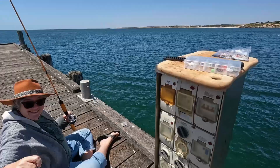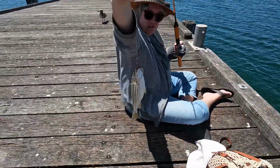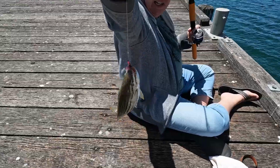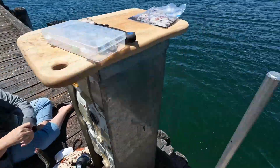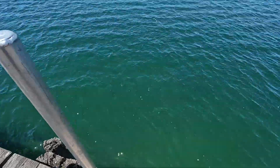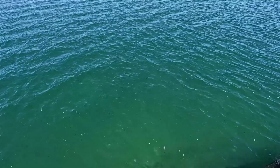Okay. As usual, Tracy's out fishing me. That's her second one. Hang on. I don't know what it is. It's stripy. It's pretty. I don't know if you can see down there, but there's thousands of bait fish out here. Directly down in front, you can see all those silver flashes if you can.